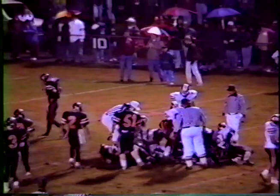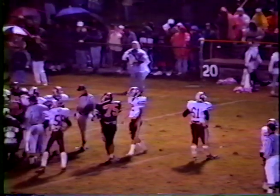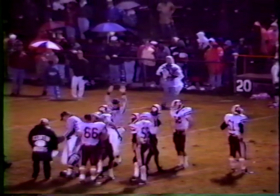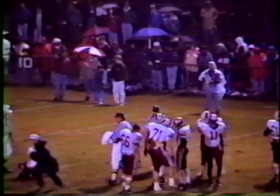So after the fumble, the Wildcats unable to capitalize. They only needed a yard on that play and weren't able to get the first down. So the clock is still ticking. We're down to 7 minutes to play here in the first half. There's an injured Dragon down on the field.